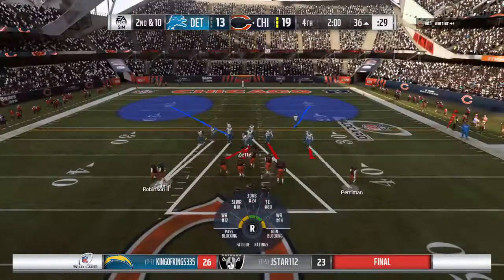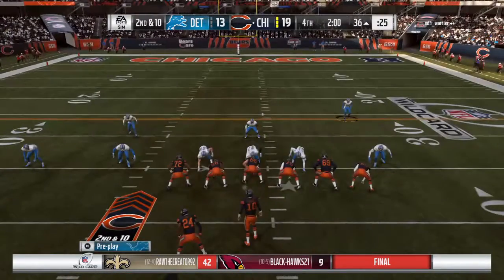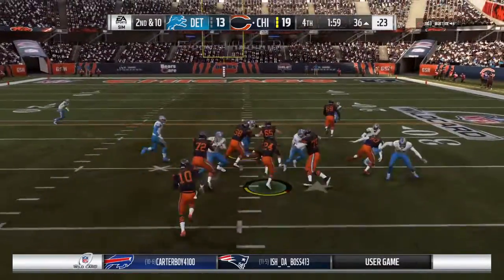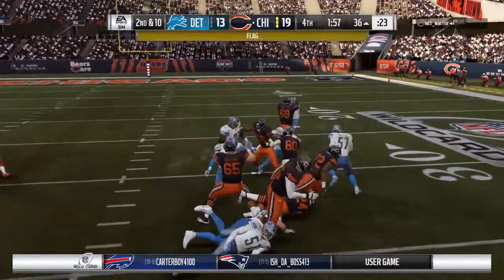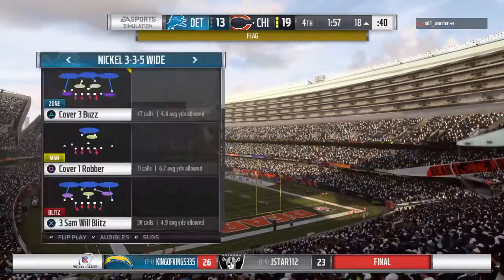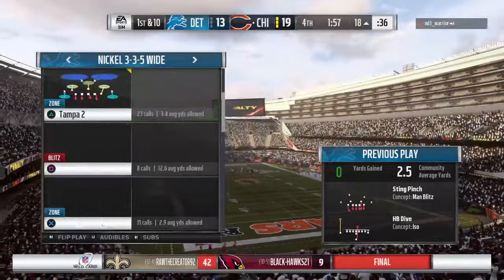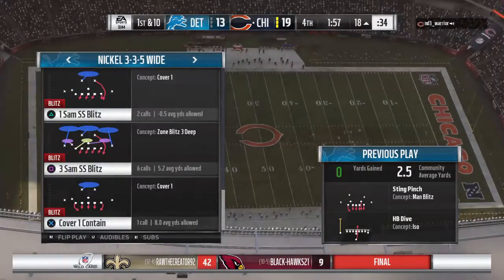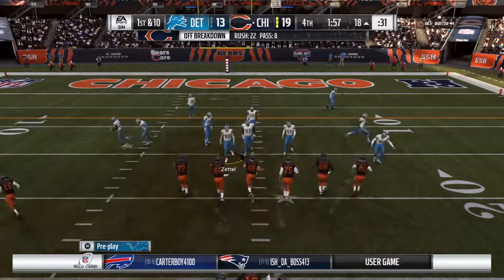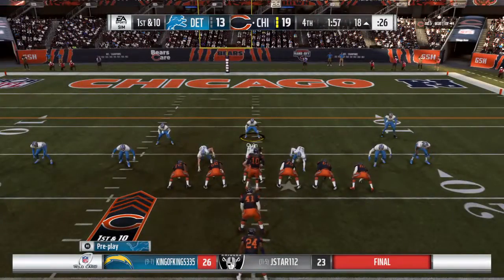Another running situation on the doorstep as they come up 2nd and 10. Lock in. Again, it's Howard. And he's going to be brought down by the face mask. Here come the flags. This is going to get him a 1st down. Wow, a personal foul at this stage in the 4th. Hard to believe. Really hard to believe, and now that glow of hope that you had begins to flicker out, doesn't it? Yep. The penalty moves him into the red zone here on 1st and 10.